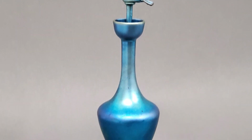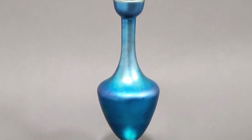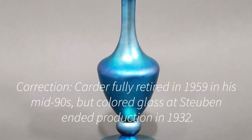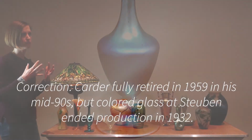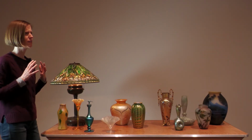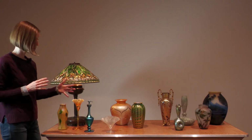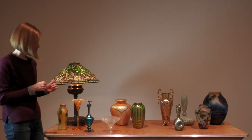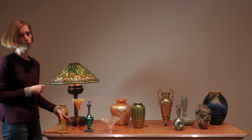And he was a scientist and an artist and made, I think, 140 colors of glass, 7,000 shapes. He worked, I think, until 1939, and he might have been 90 by then. He was just intensely productive and came out with crazy things in his mind. So these are just two examples of the many that Steuben made during the Carder period. And so you get this, they call their iridescence Aurene.